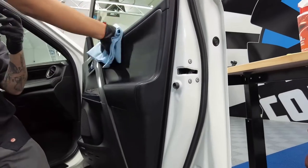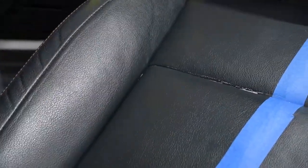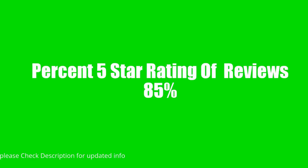So whether you're wiping down plastics, door panels, leather seats, or even carpeted areas, these are definitely going to be a go-to towel, and they come in two different colors, light blue and light yellow, so you can see all the dirt that you're removing from your interior.